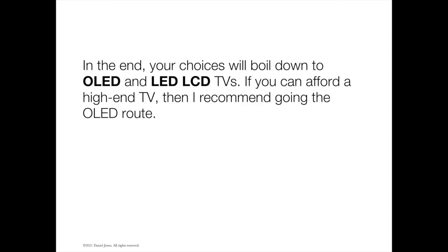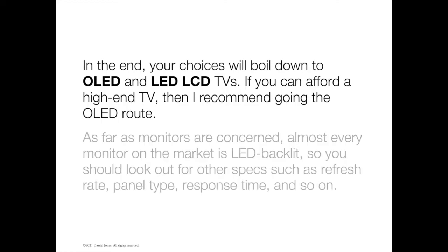So, to sum things up when it comes to your TV choices, in the end, your choices boil down to OLED and LED LCD TVs. If you can afford a high-end TV, then I recommend going with an OLED.